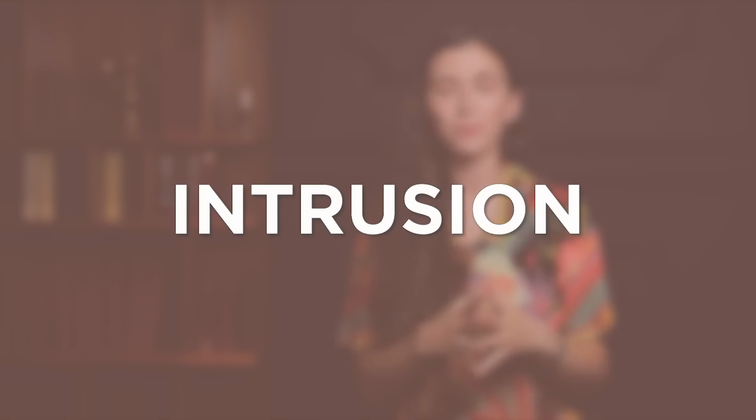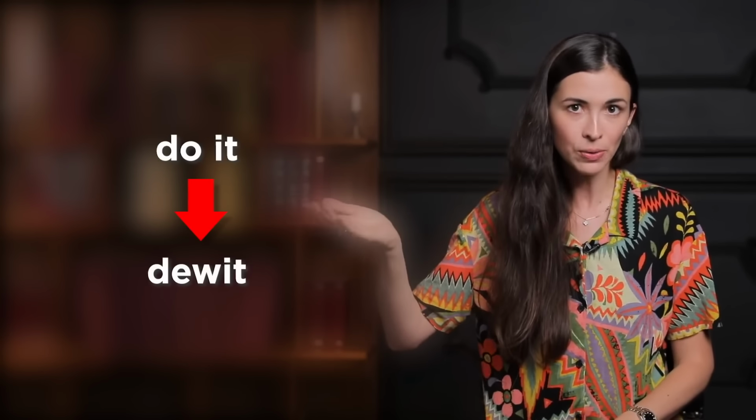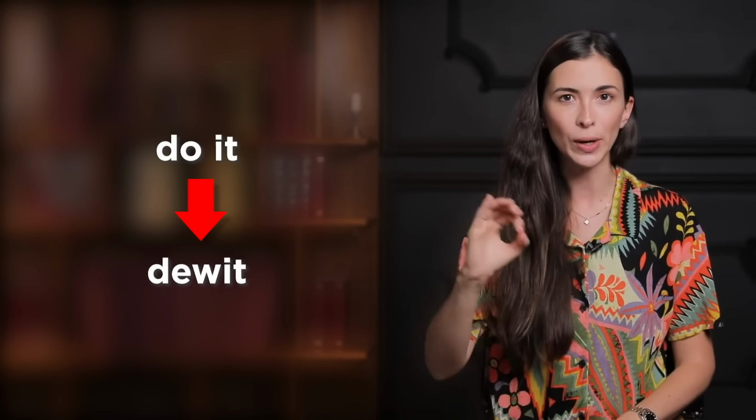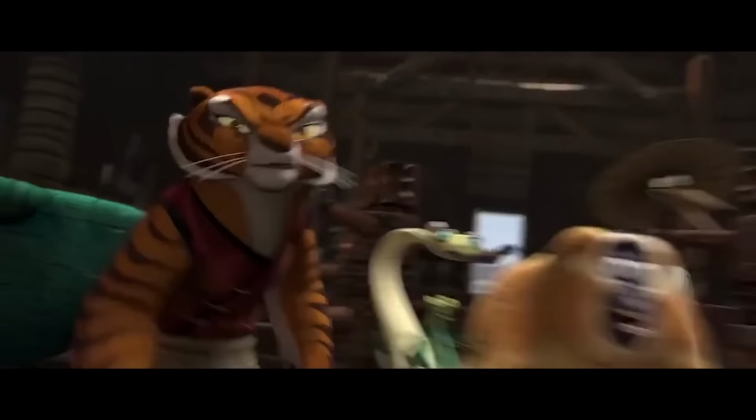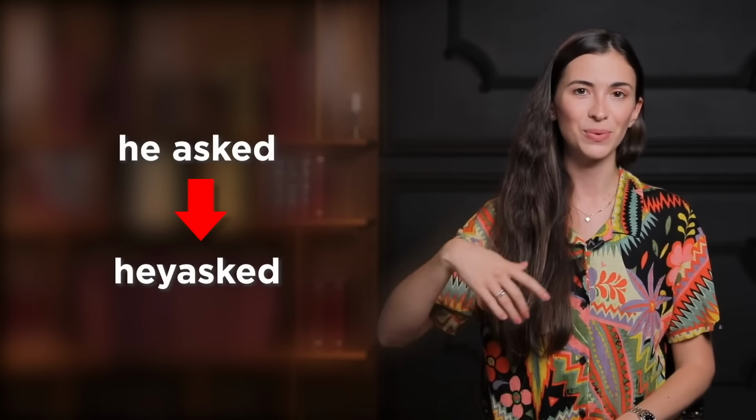If you only think that people are omitting sounds, they actually add new ones. This is called intrusion. Let me give you a couple of examples. Do it is pronounced as do wit. So we have this extra letter between the two words, W, and it's pronounced as you, do it. How did you do it? Do it. He asked. Again, you can say he asked, but you would say he yasked me to go out. We're speaking in a language to sound more natural. So with he asked, we have this extra Y between these two words, and this is why it sounds like he yasked.